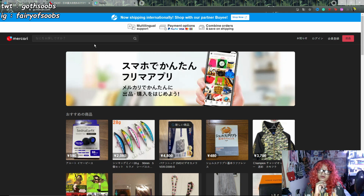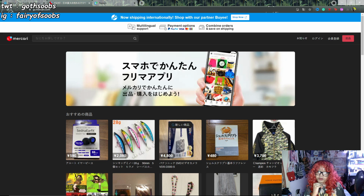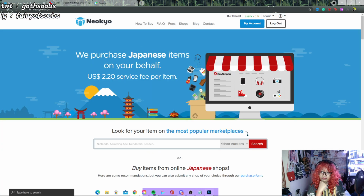So a couple of things that you may want to keep up while you're doing this process are Papago, which is a translation app created by Naver, which I believe is pretty accurate. You're going to want it on Japanese to English, because a lot of the captions in Mercari Japan are in Japanese, and you might want to translate them. You can use Google Translate, but honestly Papago is way more accurate, and that's what I use. You're obviously going to want to have Mercari Japan up, Neokyo up, this is what it looks like, and you're going to want your template up.